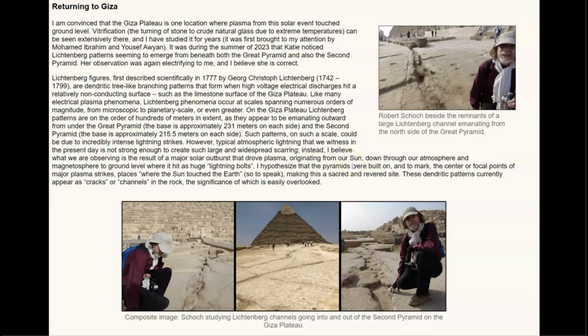Instead, I believe what we are observing is the result of a major solar outburst that drove plasma originating from our sun down through our atmosphere and magnetosphere to ground level, where it hit as huge, quote unquote, lightning bolts. I hypothesize that the pyramids were built on and to mark the center or focal points of major plasma strikes, places, quote, where the sun touched the earth, so to speak, making this a sacred and revered site. These dendritic patterns currently appear as cracks or channels in the rock, the significance of which is easily overlooked.